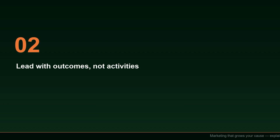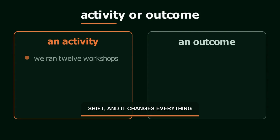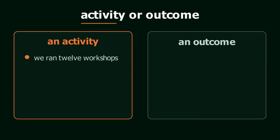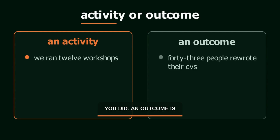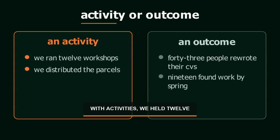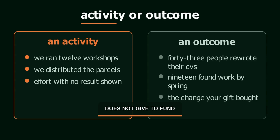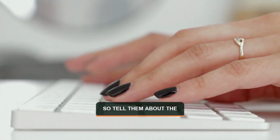Lead with outcomes, not activities. Here is the single biggest shift, and it changes everything about how your report reads. Lead with outcomes, not activities. An activity is a thing you did. An outcome is the change that resulted. Most charity reports are stuffed with activities. We held 12 workshops, we distributed 500 parcels, we ran 3 events, and while you are rightly proud of all that effort, a supporter does not give to fund your activity. They give to change lives, so tell them about the change.